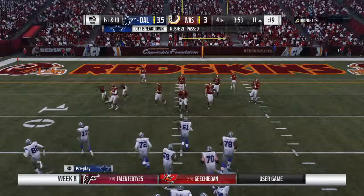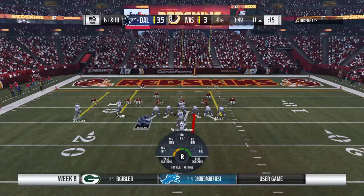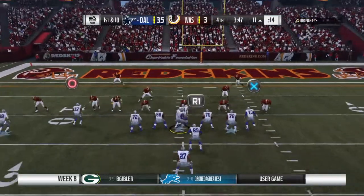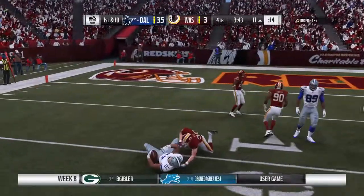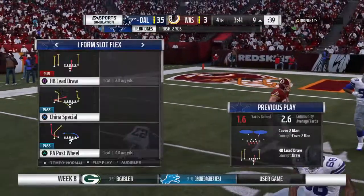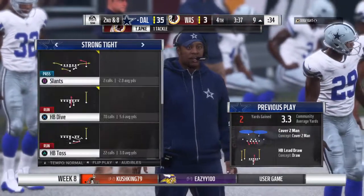Line of scrimmage moves from their own 25 all the way to the red zone now for 1st and 10. On first down, they'll run it on the draw play, and he'll fight his way down inside the 10 to the 9-yard line. 2 yards on the pickup there. It'll be 2nd and 8.